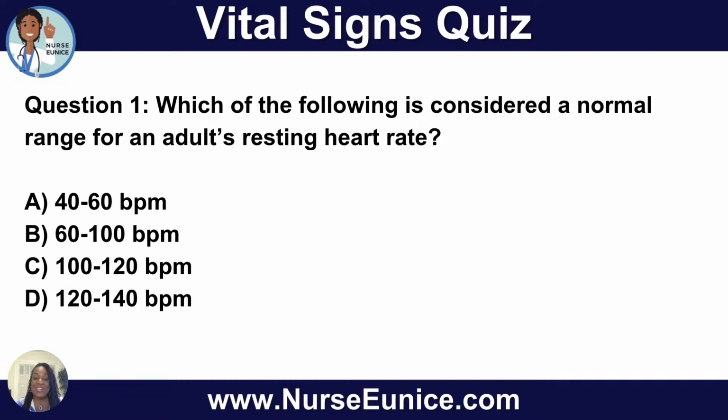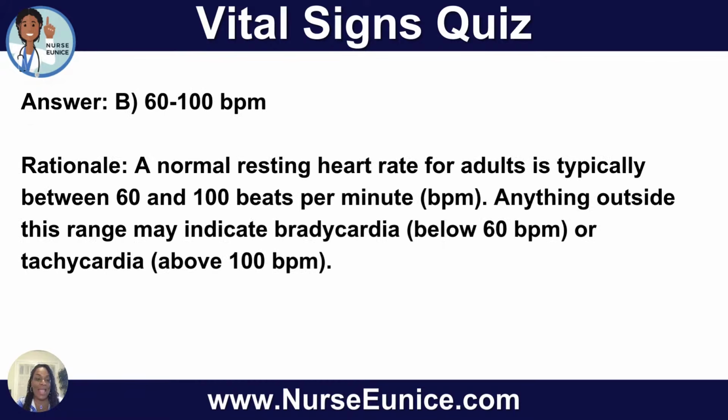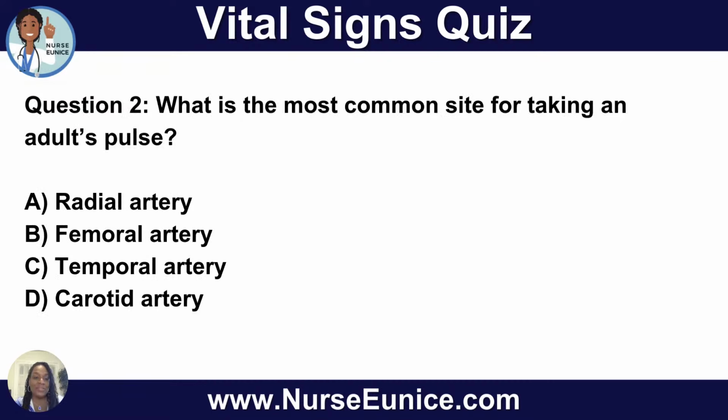All right, and because we just finished one review, I'm revealing the answer in 3, 2, and that is right. If you said B, 60 to 100, you have gotten it. Yay. So a normal resting heart rate for adults is typically between 60 and 100 beats per minute. Anything outside of that range could represent bradycardia, that would be below 60, or tachycardia, above 100.